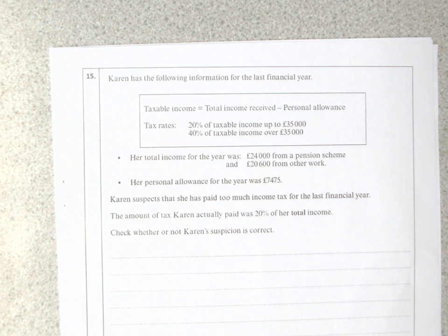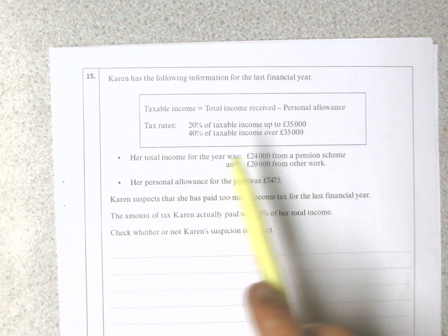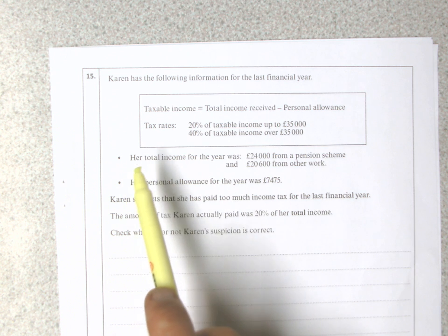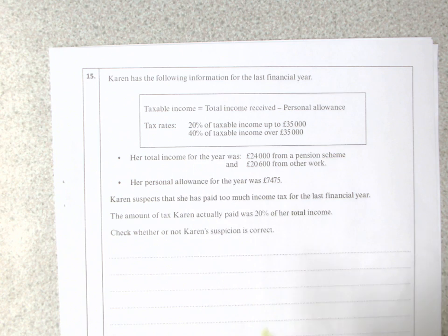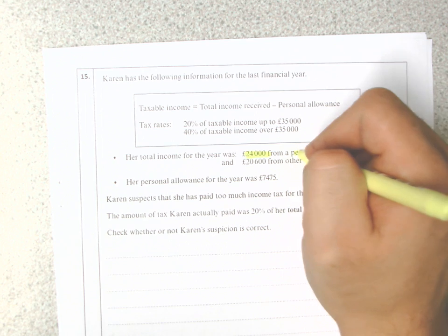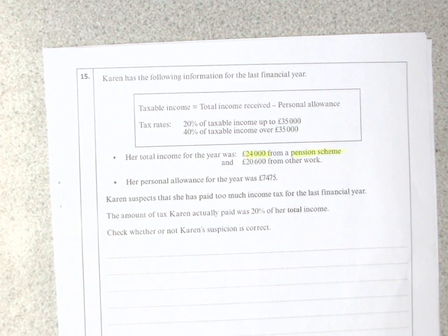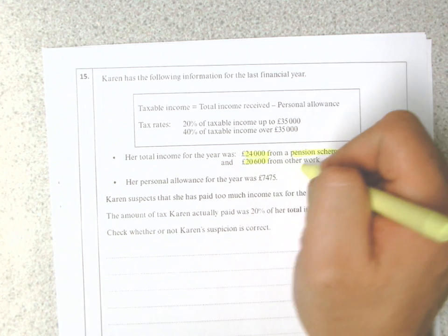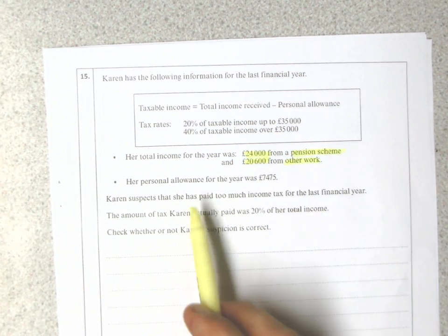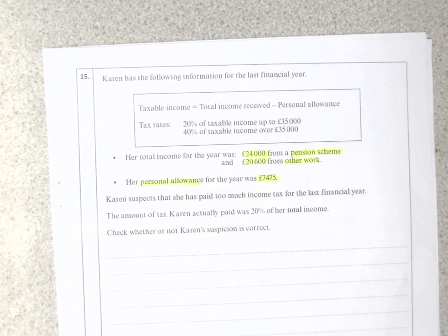Okay, last question. Karen has the following information for the last financial year. So we've got information on calculating tax. If you read these bullet points, I think they are important. Total income for the year is 24,000 from a pension scheme. She earned 24,000 from a pension scheme, and she also earned 20,600 from other work. Her personal allowance for the year was 7,475.